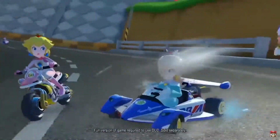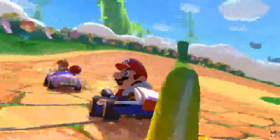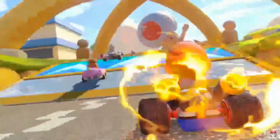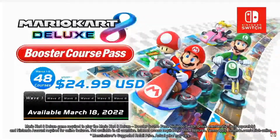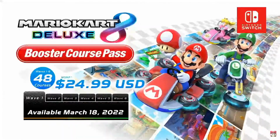That is really neat. You can play these courses locally and online. I'm getting this. I'm sorry, but this is awesome. Sky Garden, I believe that was, and Toad Circuit from Mario Kart. The first wave of the Mario Kart 8 Deluxe Booster Course Pass, March 18th probably. Pre-orders begin today on Nintendo eShop.